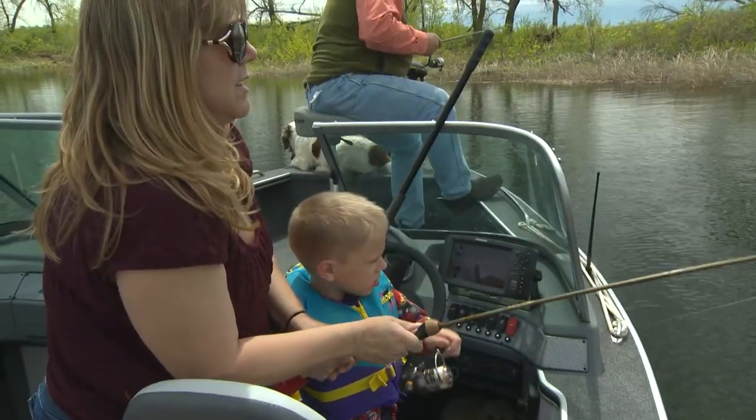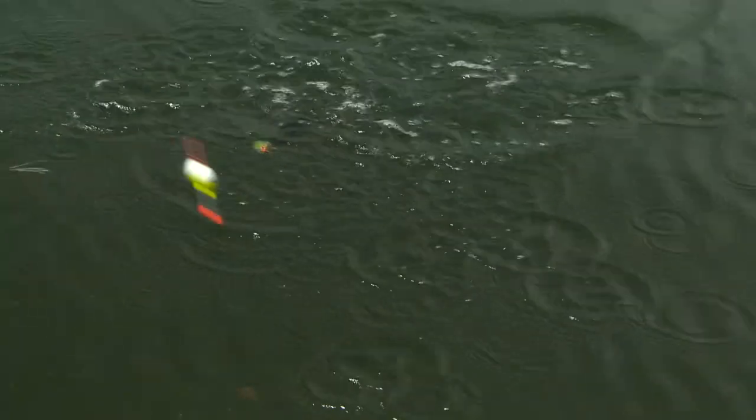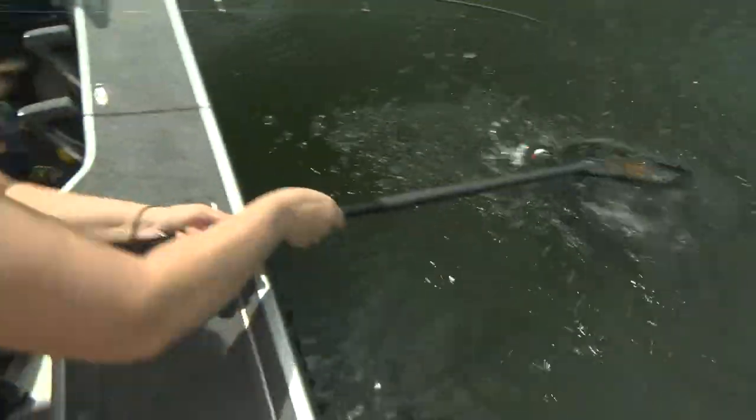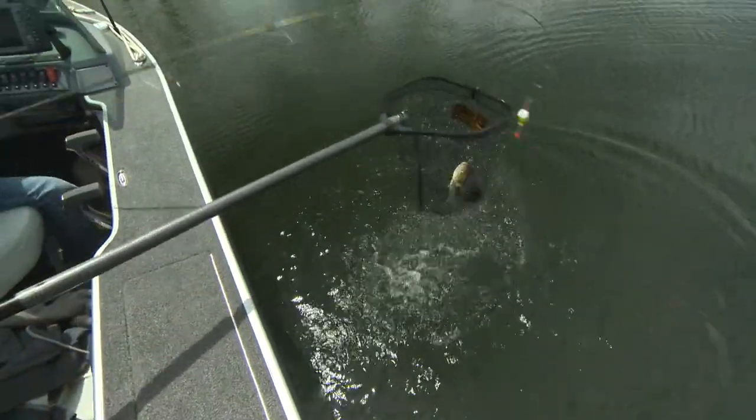All right, this one is on. Keep reeling them. Ooh, that's a big one. You're going to have to hold the pole really tight. I'm going to get the net. Oh, that's the biggest one of the day.